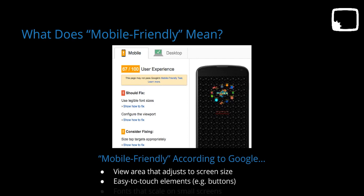Second portion of a usable site is easy-to-touch elements. So, for example, buttons that are well-spaced and sized for human fingers, and also form fields that are easy to click on, links that are easy to click on, things like that. So you want on your mobile device to have elements that are very easy to touch and click on. Finally, you want to make sure that the fonts scale for easier reading on smaller screens. So in that last image I showed you guys with the tiny font and tiny screens, as you can imagine, that's not really very mobile friendly.